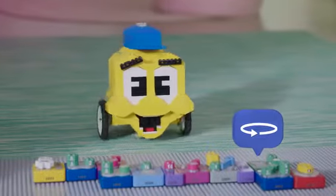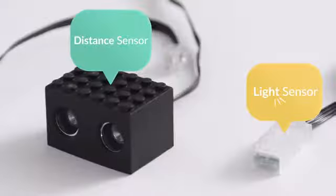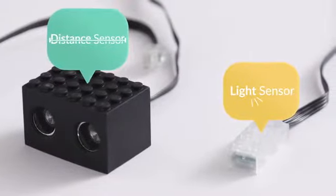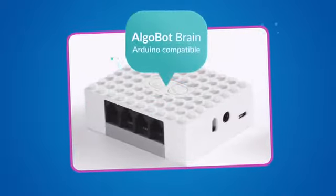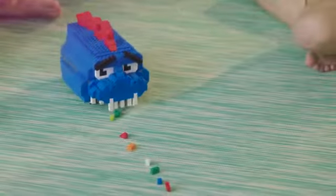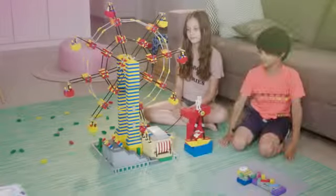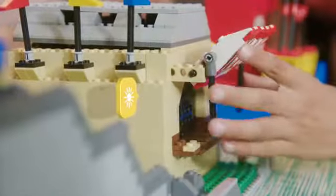Want to make it even more interesting? Add sensors to the bot to respond to sound, touch, distance, and light, and it all connects to an Arduino brain. With all these options, the possibilities are endless. Here's an Algobot that takes a bite every time you clap your hands. And this Ferris wheel starts spinning when you open its door.